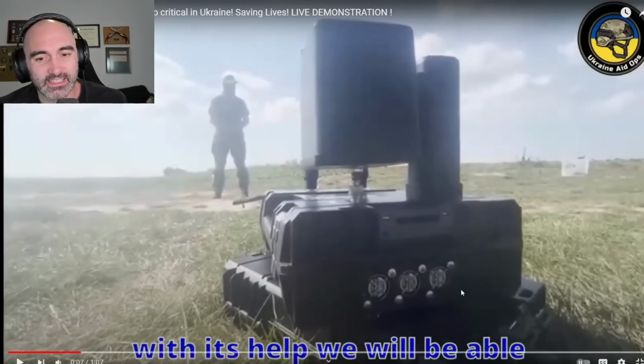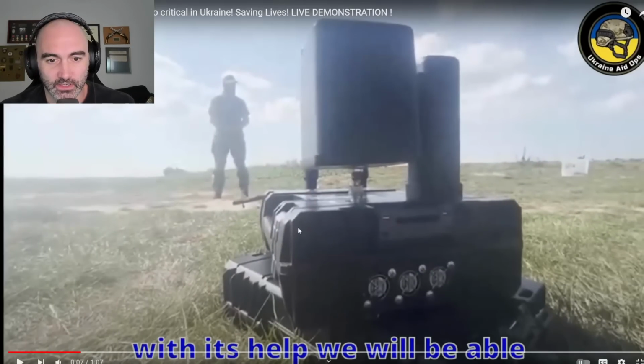Okay, so an REB is their drone jamming unit. And you can see it's pretty straightforward. It's literally just built in one of these containerized tough boxes with some inputs here.